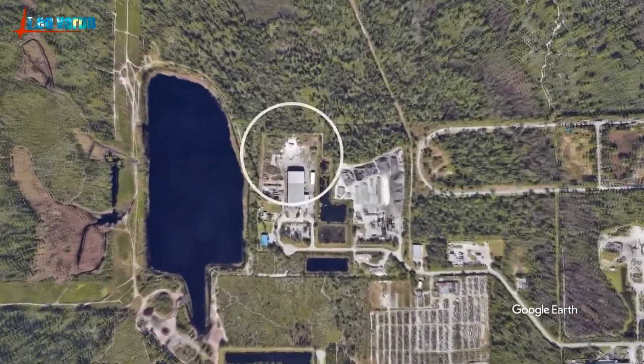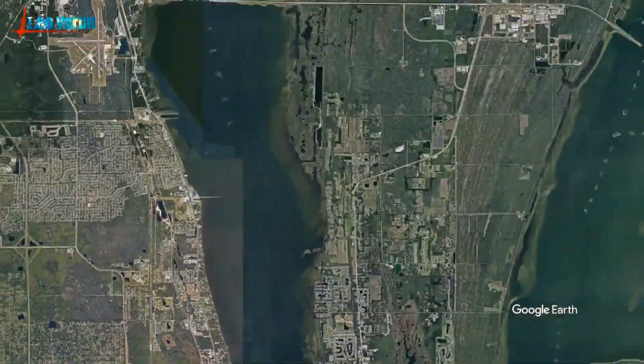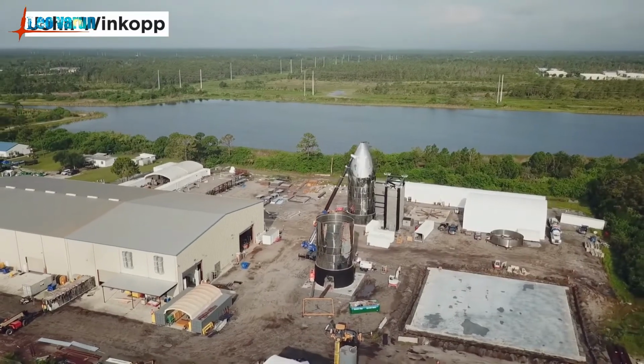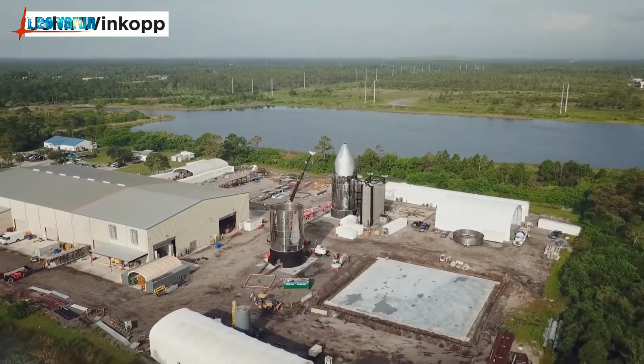SpaceX's Cocoa Beach location is 22 miles from their launch facility at Kennedy Space Center. You're not going to be able to just take this thing and put it on its side and drive it down roads. It's 180 feet tall. Is that what it is? This spacecraft is 180 feet long, more than half the size of a football field. You're never going to get that thing to twist and turn around any city roads in the United States. So you got to be a little bit creative with how you're going to get it to the launch facility.